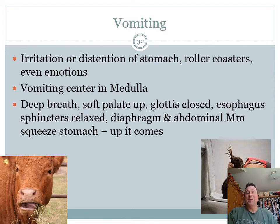But if we wanted to vomit, you would take a deep breath. Your diaphragm would push down on your stomach. Your ab muscles would push down. You have to relax your esophageal sphincters. You want to close off your nasal cavity, and then this vomiting occurs. It brings it back up like that.